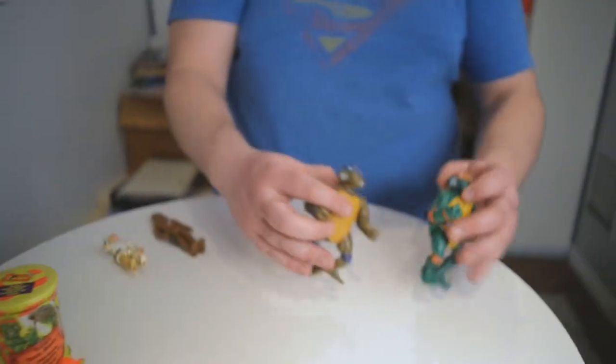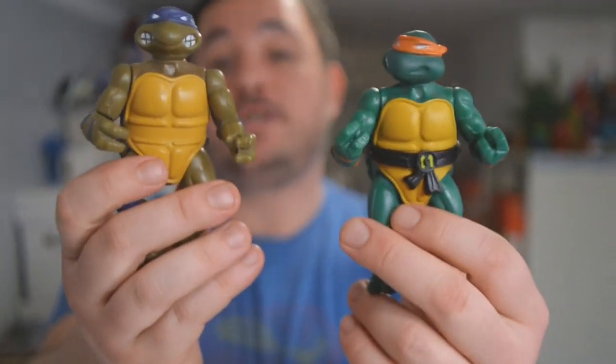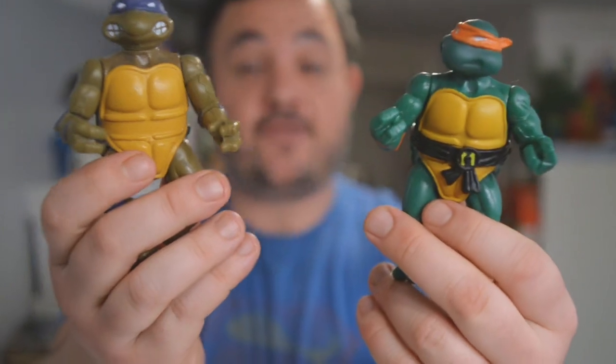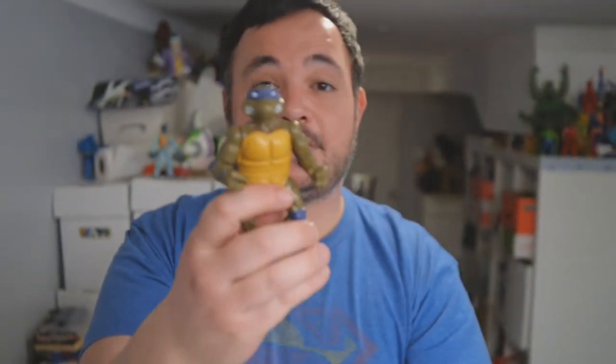But then there's hundreds of toys out there. Sometimes they actually get remade. So here's an example. Can you tell me which one of these Ninja Turtles is from the 1988 version and which one is from the 20th anniversary? You think it's this one? If you're saying that this one's the newer one, you're absolutely right.